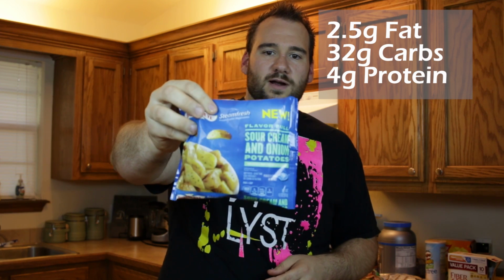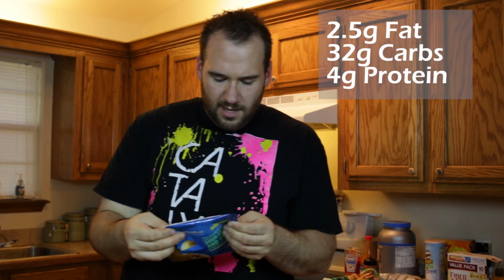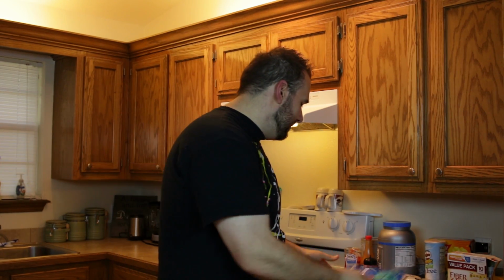Usually the way I do my carbs and my proteins and stuff, I can do larger amounts. So I'll eat a whole bag with some protein for dinner. Something new that Bird's Eye came up with, it's the Steam Fresh again. They're sour cream and onion potatoes. Just again, the Steam Fresh bag. There's 2.5 grams of fat, 32 carbs, 4 grams of protein in one of these. So again, just loving my potatoes.